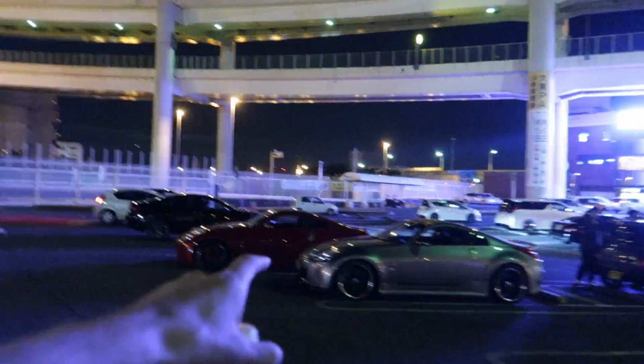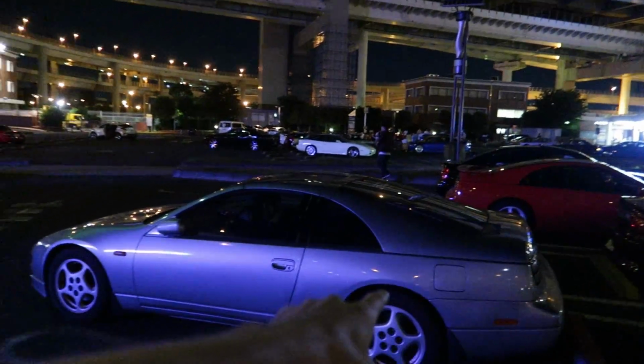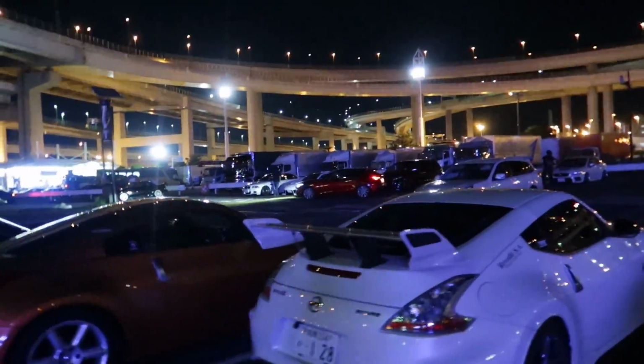So I noticed that over here, there's a few Zs all clustered in one area. We've got two 350s there, a 370, a 350, and there's a 180 in there somehow. There's a Z32, Z32, and is that other Z32 still up there? No, it's not. But one thing I did notice is another Itasha car over here, so let's go check that out.